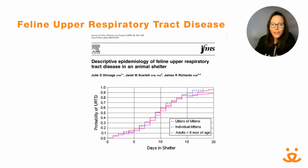This study on URI in animal shelters suggests that shelters must focus all efforts to minimize length of stay by increasing adoptions, redemptions, and expanding foster homes. The results showed that the cumulative probability of a cat to develop URI by day 7 of the shelter stay was approximately 30%. By day 14, it had risen to 84%. And this graph shows the probability of cats developing URI on a particular day of the shelter stay. It continuously increases as length of stay increases.